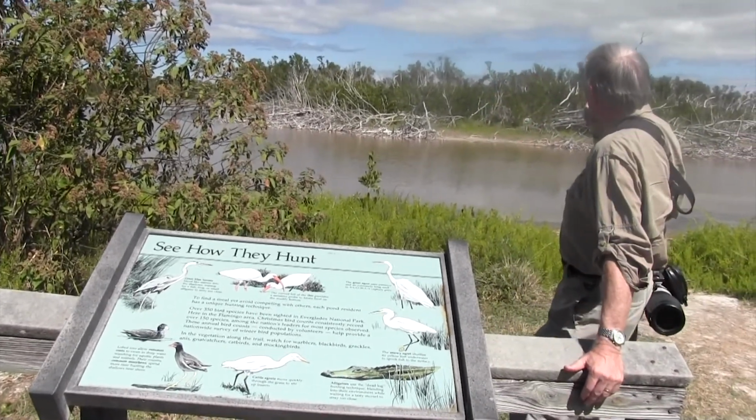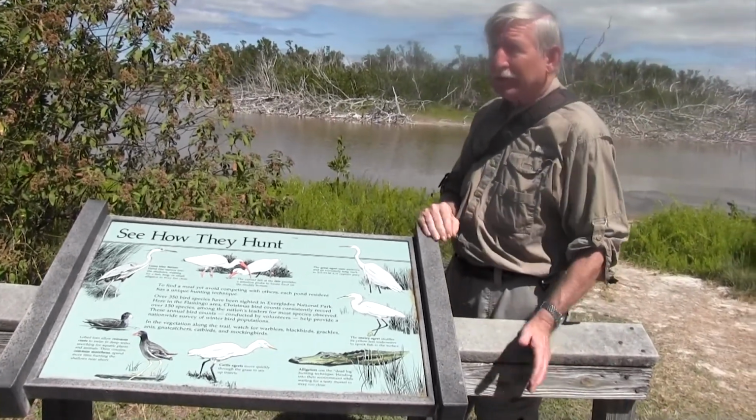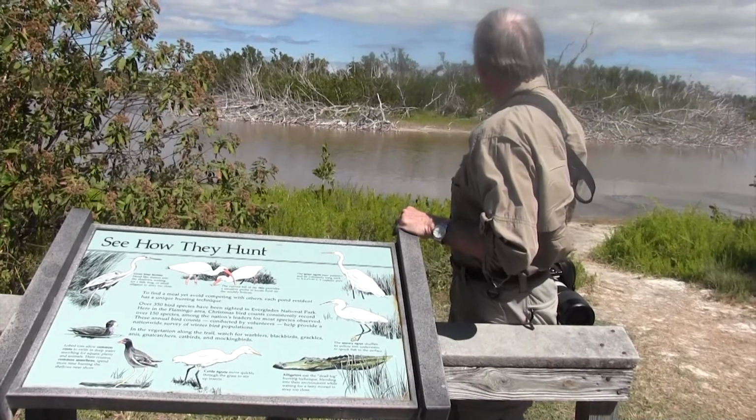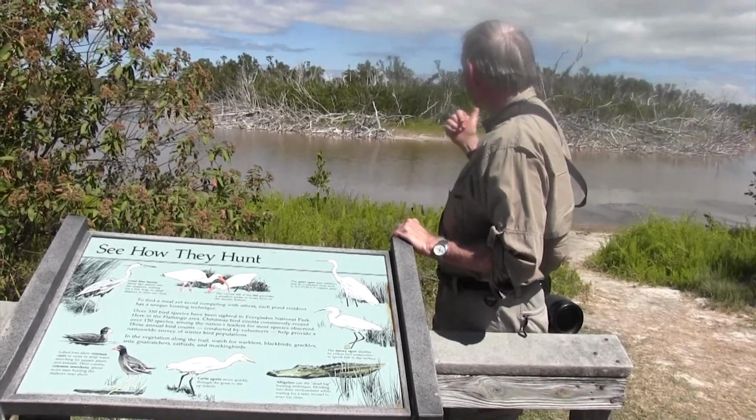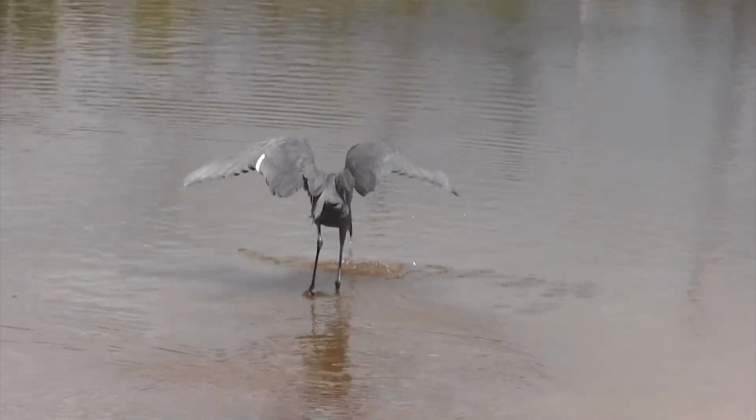Echo Pond back in here. I've been in here where you didn't even know where to point your camera. There were so many birds. Unfortunately today there's just a few. There's some little blue herons in here, and there is a reddish egret that we've been enjoying photographing.